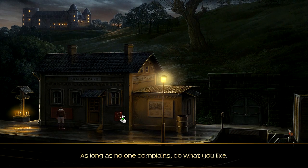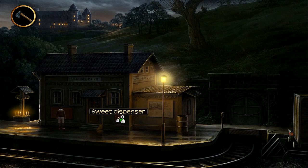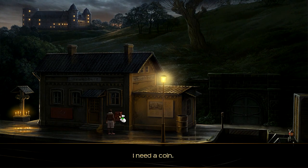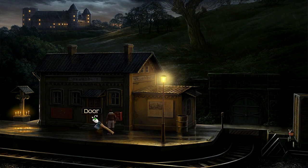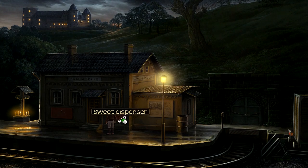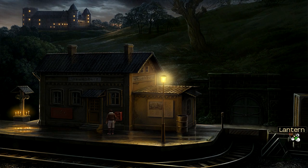As long as no one complains, do what you like. Fenton's theory to life. I need a coin. Oh, you still don't have a bloody coin? It's closed for renovations, apparently. Can we beat it open with an axe? No? Okay. Fine. They really are just going to put a sweet dispenser here just to torture me?